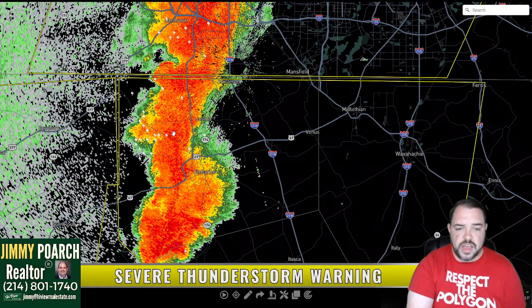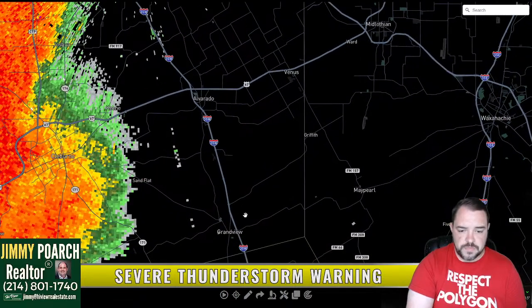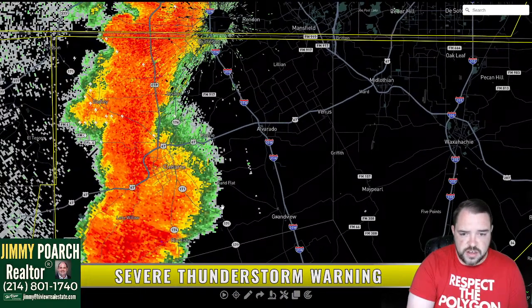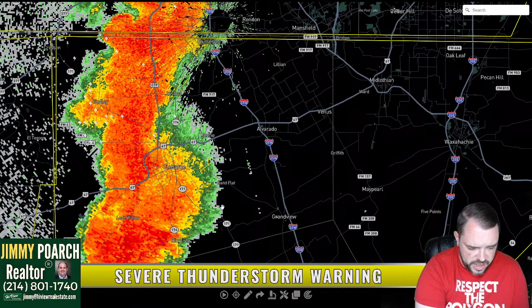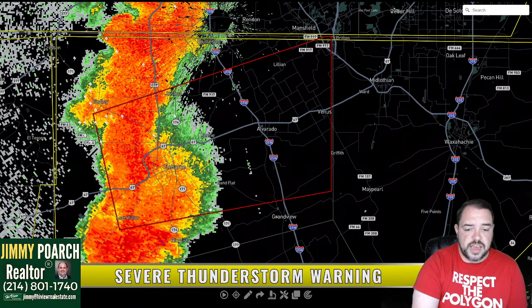Okay, so we'll see that very, very shortly. This goes all the way to the county line, so it does include Venus, Alvarado, Antioch, it's north of Grandview. It's not on the screen yet. Just give the computer a moment to catch up here, but it does include Bono, Cleburne, Keene, Joshua, Lillian, Alvarado, and Venus. There it is. So yeah, this is for this area of circulation, and that of course is moving. I can do a better job than that. Right in here, and it's really going to be moving right up 67 here.